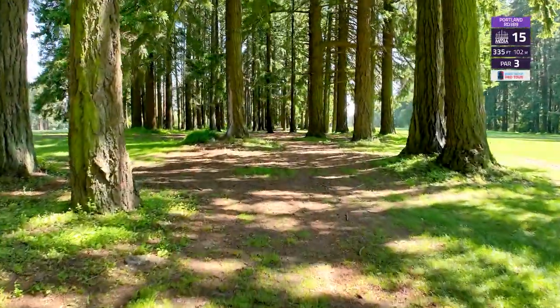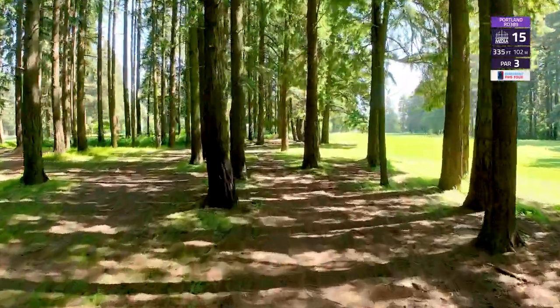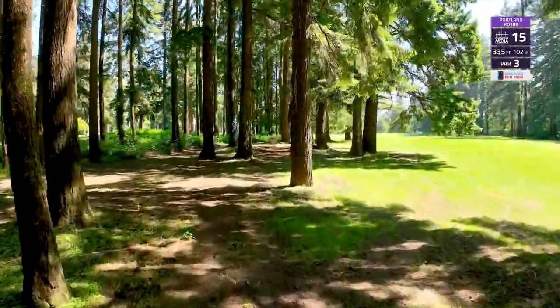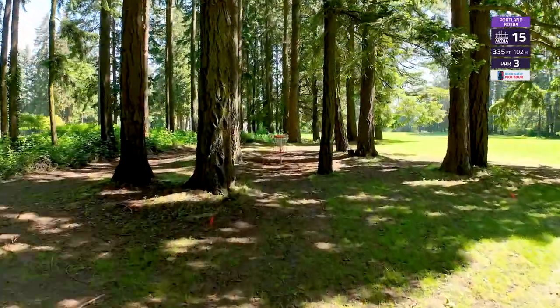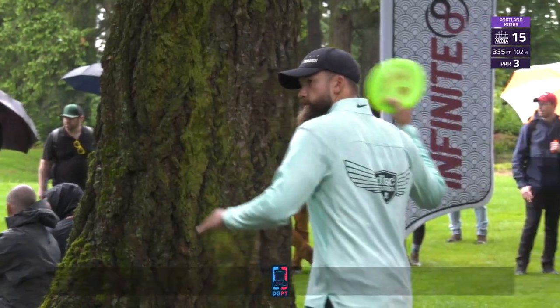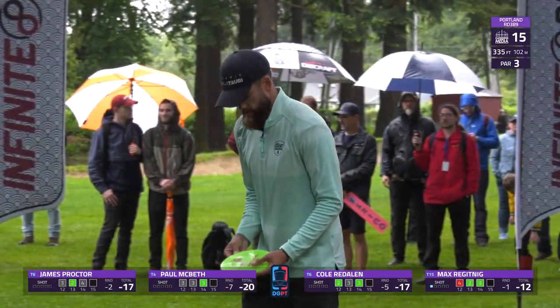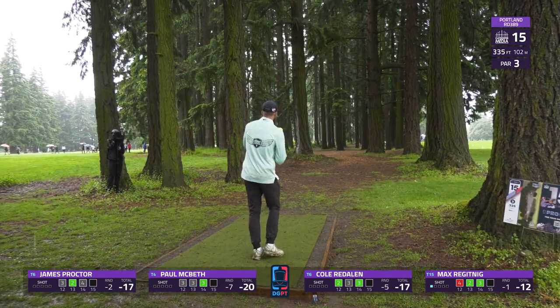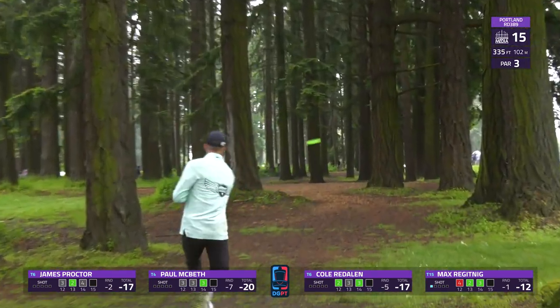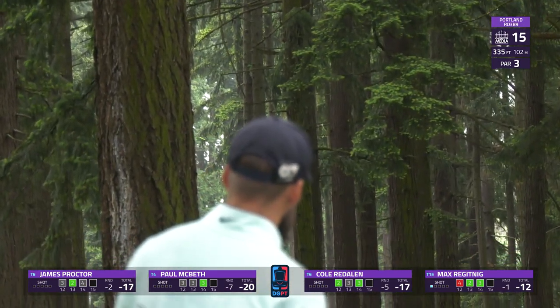To get the hole 15, a 335-foot par 3, just a beautiful tunnel shot that's very wooded. Again, really makes you forget that you're on a golf course. There is a flex forehand line available off the tee that's more towards the left-hand side of the fairway that does bring some left-side OB into play, that being really the only OB on the hole. And you can see that Max is looking for that flex forehand I was referring to. Gets through the gap just the way he wants.